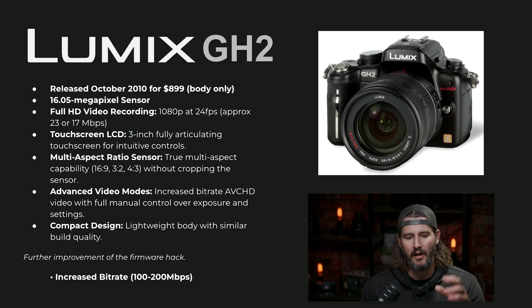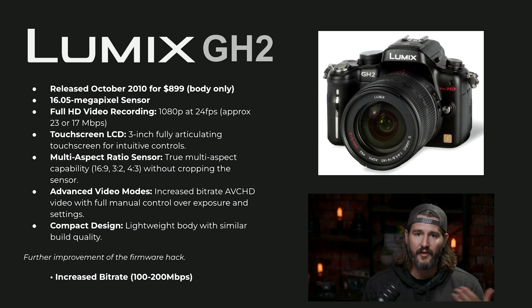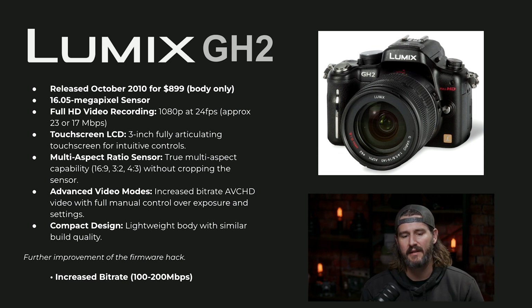And that's kind of the thing you'll see with these LUMIX hacks, as well as what Canon had, what people were discovering with Magic Lantern, is that the hardware was capable, but the companies, either through fear or for whatever reason, just were limiting them in their abilities. And so leave it up to users and some ingenuity to crack the code and make the most out of it.